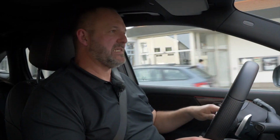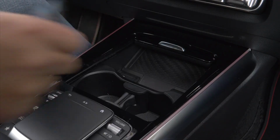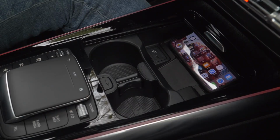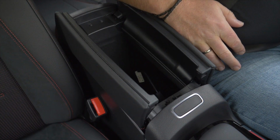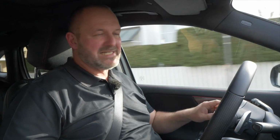Talking about compartments here in the GLA, you do find standard sizes inside of the doors. I think they will easily fit a 1-liter bottle. On top of this, here at the center console, you do find at the front the optional wireless charging. Behind that, you do find 2 standard cup holders. And then, if you go a bit further down the road, you do find a standard Mercedes splitted armrest, and beneath that, a normal size compartment. Important here, there are 2 USB sockets, but both are USB-C. Behind this, in the center, so the rear seats, you do find another USB-C port, and of course, you do find the typical cup holders in the armrest of the rear seats as well.